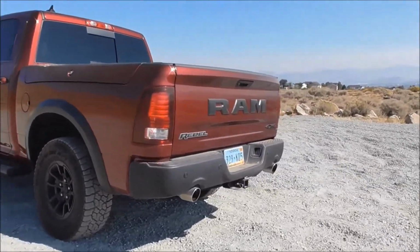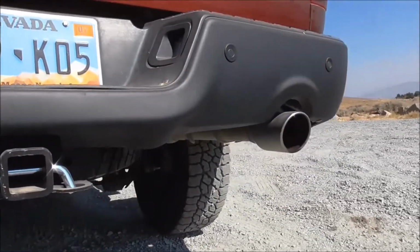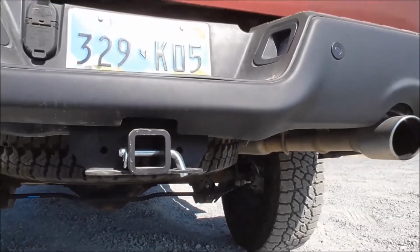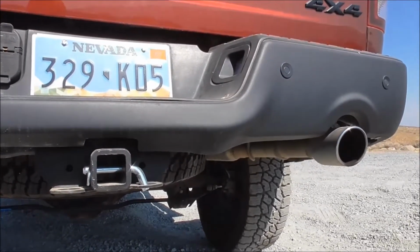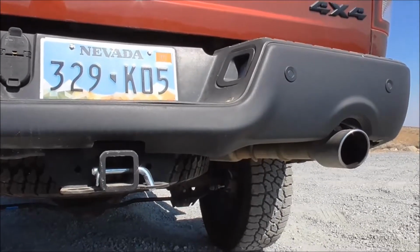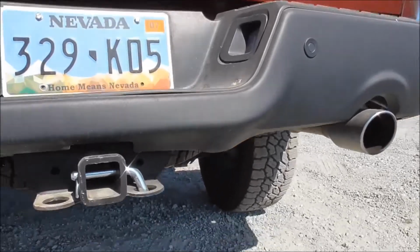Here's the back bumper. See that where it's pulled out just a little bit right here? Just looks like they drove over something or got it caught and pulled forward. Again, don't care. Probably wouldn't even notice if I hadn't pointed it out, but I have a couple ideas to get that fixed.